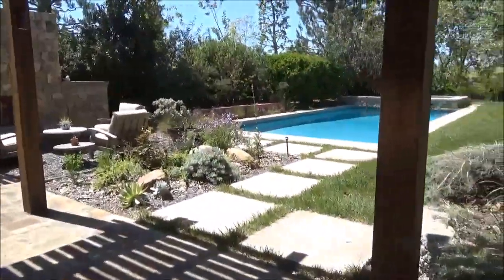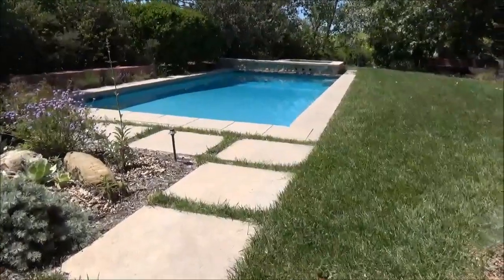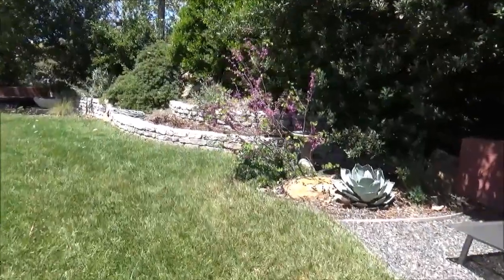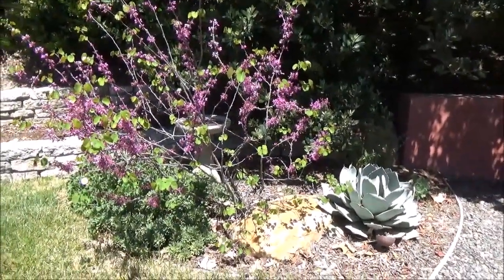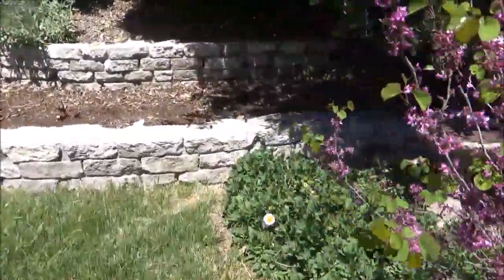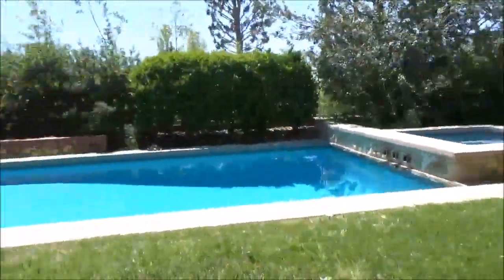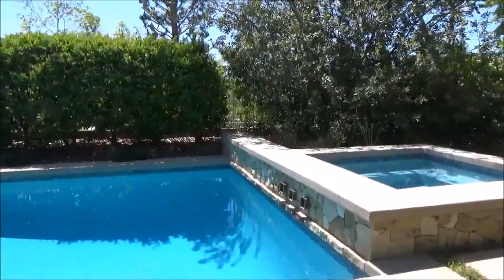Okay, well, that's wow. I like this kind of look of the red bud with the agave and the other plants. This is an Erigeron seaside daisy. I don't know which specific variety. Another ceanothus. Some more blue-eyed grass on the other side of the pool.